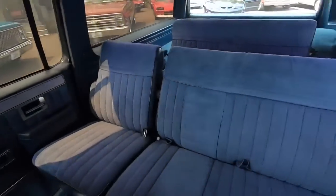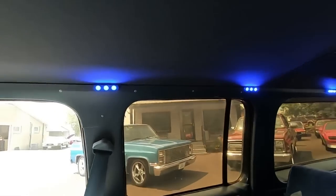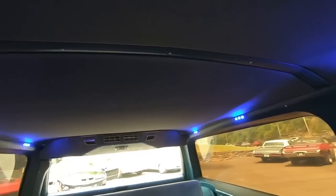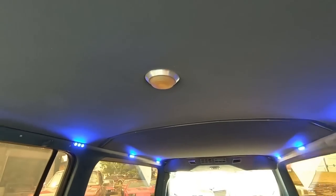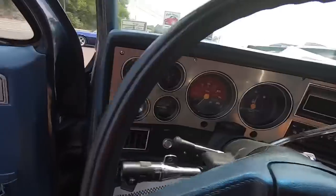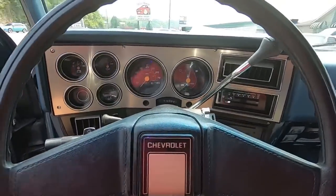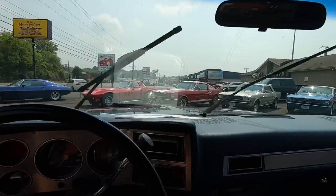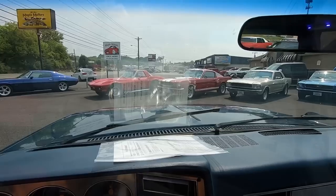Interior, nice and clean. We'll check everything out when we get back on the interior, point out all the flaws. It's got some LEDs all the way around in this one. Yeah, we'll be climbing in the back when we get back from the test drive. This one's got just over 100,000 miles. Horn. Wipers. Let's hit the road and see how she runs and drives.